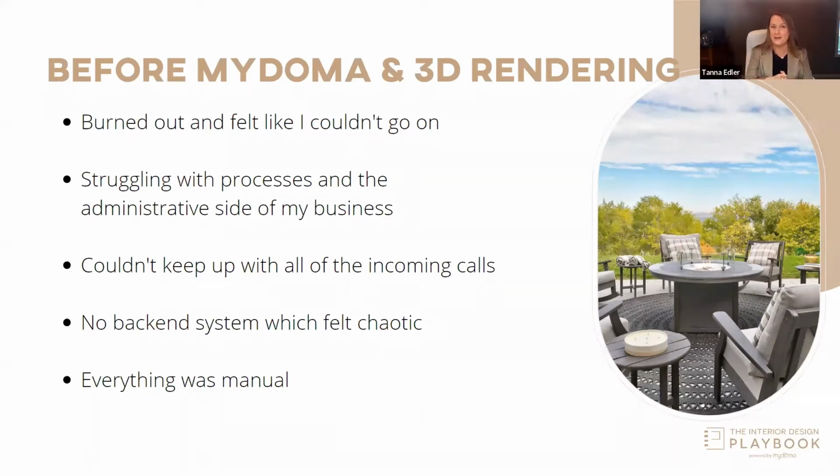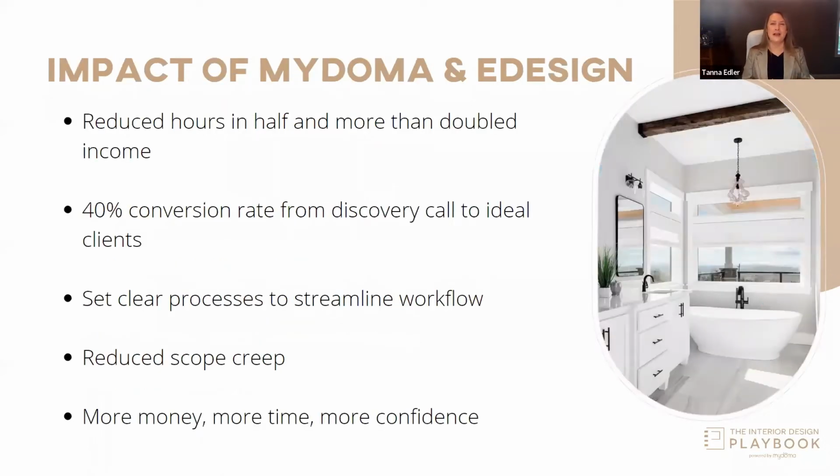But after Mydoma, I guess the way to sum it up is literally Mydoma has automated and streamlined all of my daily activities so that now I can concentrate on my craft and design. And I mentioned this, and it's a big, big, big statement, but my hours have reduced and my income has doubled. And we'll unravel how that income has doubled as we continue throughout the presentation.